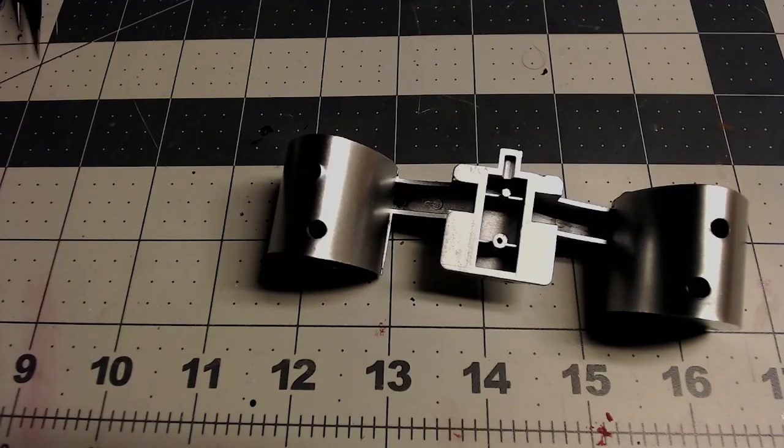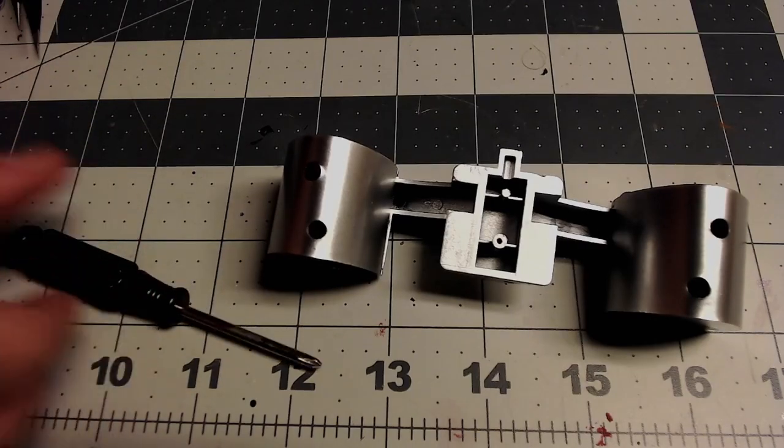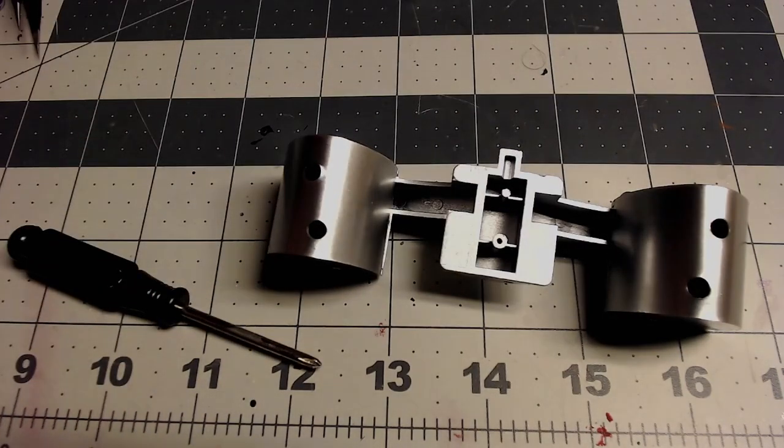There we go. Goodness, that was tough. So, obviously the one screwdriver that you get as a free gift with this is too big to fit into those holes. So you really do need to get a really thin screwdriver. This probably came from another Partworks model. Might have even come from this one. Who knows? But you definitely need to get a smaller screwdriver to fit down into those holes.